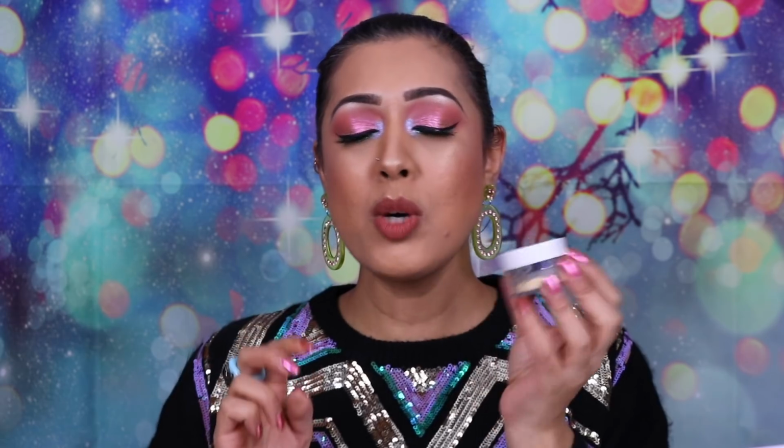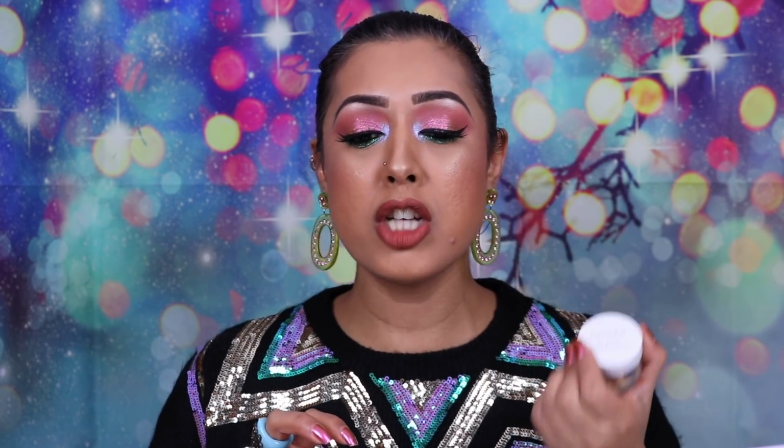I love it. I wish that they would make these a little bit bigger though, for something so small that you tend to use a lot of because it's a loose powder. It finishes very, very quickly. This is the NYX HD finishing powder. It's also in the shade Banana.